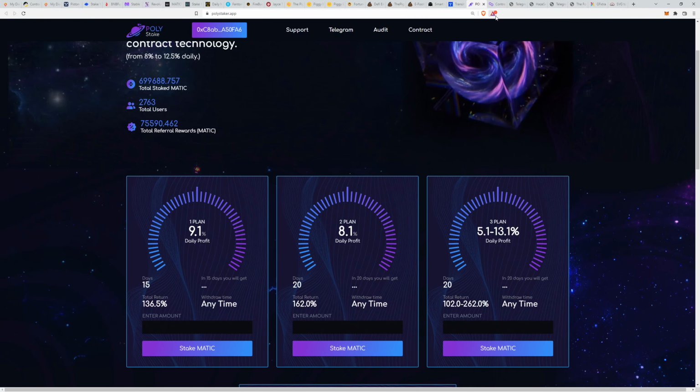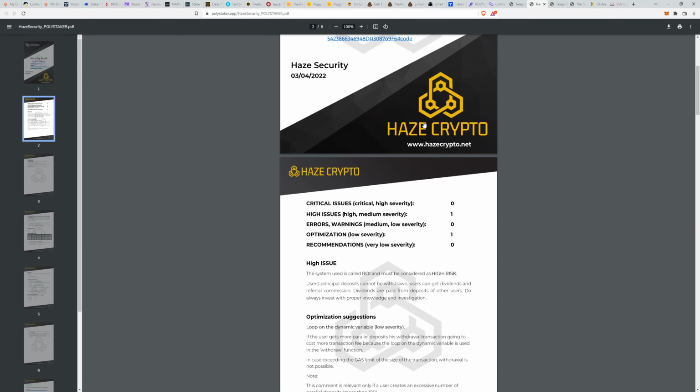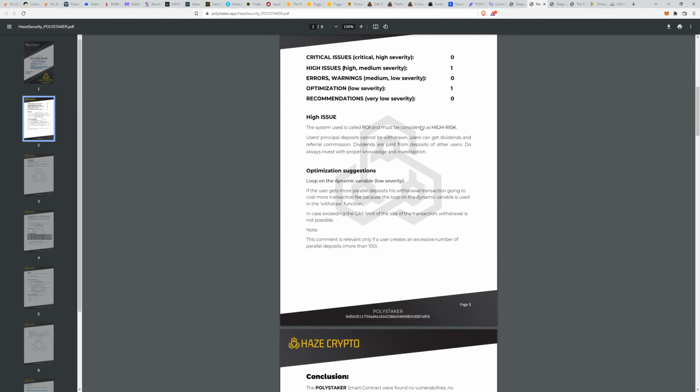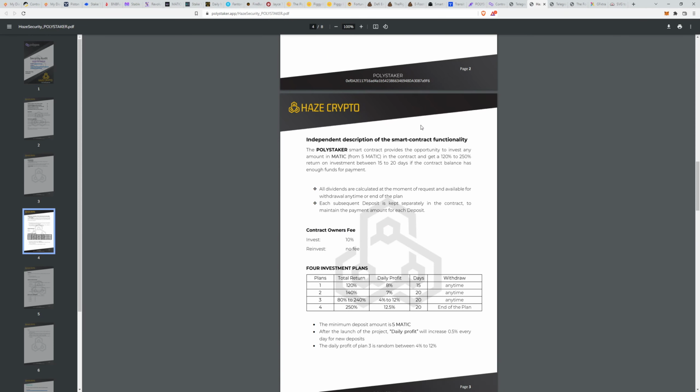First, let's look at the audit because it will give us a portion of information that we need to understand how it works. They have some unique features here, so that would be the best. Okay, so the PolyStake smart contract provides the opportunity to invest any amount in MATIC, but the minimum is 5 MATIC, and you get from 120% to 250% ROI, return on investment, between 15 to 20 days, if the contract balance has enough funds for payment, of course. This is how the smart contract works.